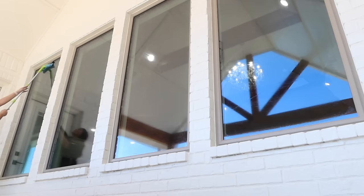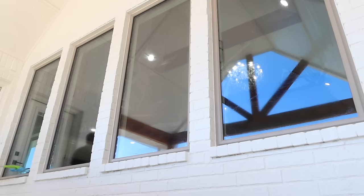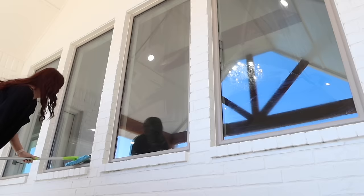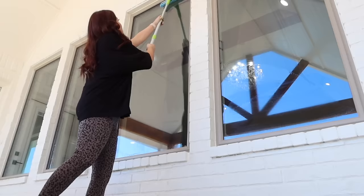I will say when I did this, they looked amazing at first, but I just used water and dish soap. I wasn't thinking. I really need to just spray my Jaws cleaner on it, I think, and then wipe it off because they did get a little streaky. But as far as the tool goes, I was super happy with it. I didn't have to drag a chair around. It was affordable. So I'm gonna go ahead and link that for you guys just in case you have tall windows too. This would actually work on the inside. Next time I'm gonna just try it with Jaws and scrape them off and see how that works.